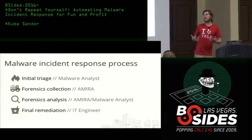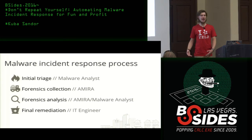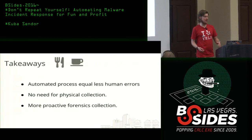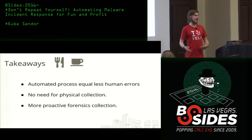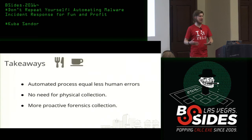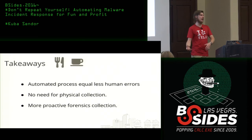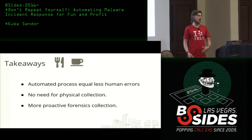It also cut all this interaction between the malware analyst and help desk. So right now, Amira is taking care of forensics collection and also the analysis. Obviously, there is a need for analysts to review the result summary and provide remediations that are then executed by the IT engineer help desk, but there is less human interaction and possibly fewer errors along the way. Also, there is no need for physical collection, so even fewer problems with chasing users down the corridors and taking their machine off the network. We can just remotely run the script, collect all the forensics, get the analysis done, and then malware analysts can sit down, look at the analysis, and figure out whether there are any false positives or any other problems.